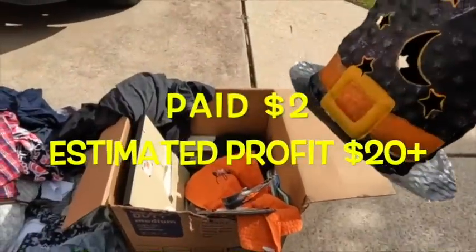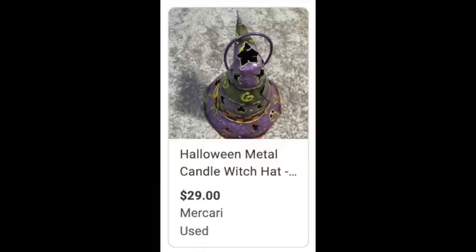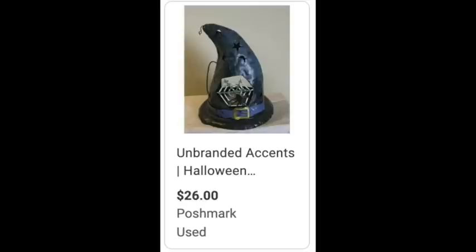So I do find this really cool luminary. This is a stand-up metal luminary, which means it's got holes punched in it. You put a candle in there and it lets out the cool light. I like selling luminaries. This one's kind of big, but there are some that are up. I couldn't find the exact same one, but this one's up on Mercari for $29. And then there's another one on Poshmark that's $26. These are a little bit smaller than the one that I picked up.